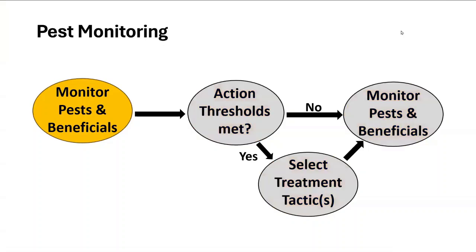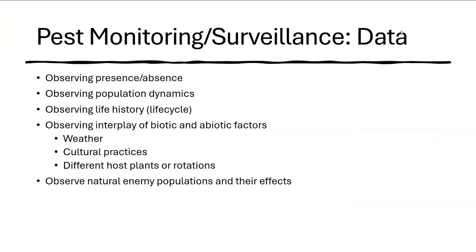Okay, so here we are on to pest monitoring. Everyone has an idea of what monitoring pests is: we're just keeping track of the pests. But what does the nitty-gritty of that really look like? Of course, we have observing pest presence and absence. That just says, is this thing here or not? That can be throughout an entire season. Do you ever have a pest pop up that you need to keep track of for future seasons? Or that could be if a pest pops up at a certain time. That gets into observing the life cycle of that pest.